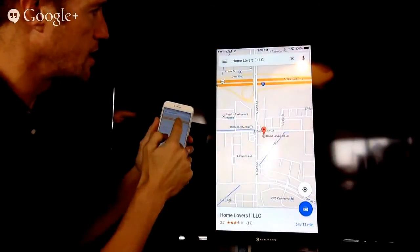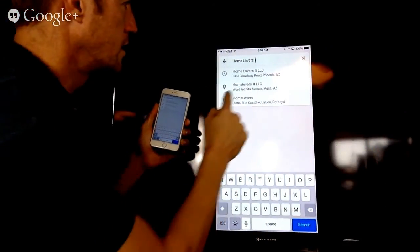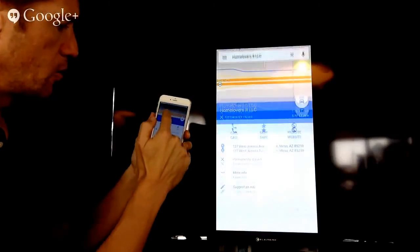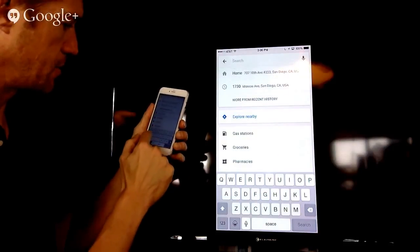So I'm going to go to another example, and I'm going to go back here. Which one? The Juanita? Yeah. I'm going to go to that one because I bet I probably haven't already. Well, this one's permanently closed, so we can't do that one. So let's go to ours. I'll show you ours for an example.